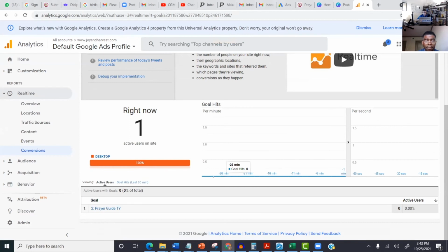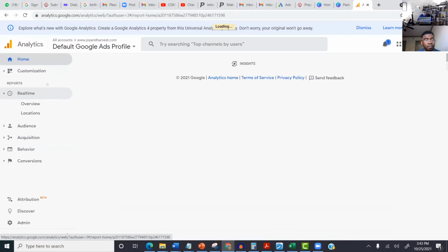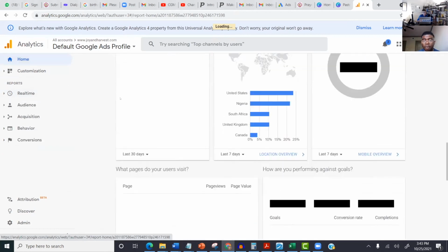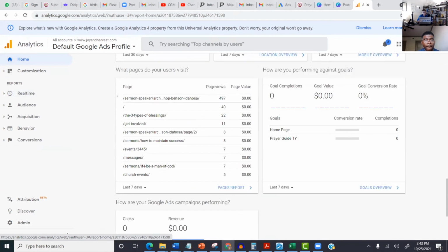And you'll see, we're in conversions. So this only happens when a conversion is triggered. Okay. So it looks like this is working. Let's go ahead and click on home. We're going to double check in one other spot. And I want you to scroll down to the bottom. Okay. And let's see goals. Scroll up just a little bit. Right there on the right side. Nope, go, yep, right there.